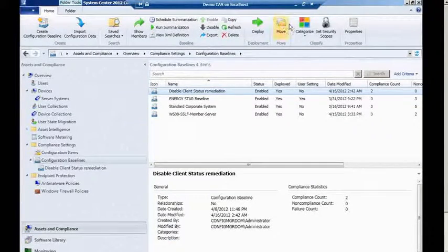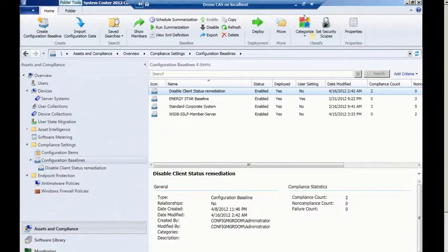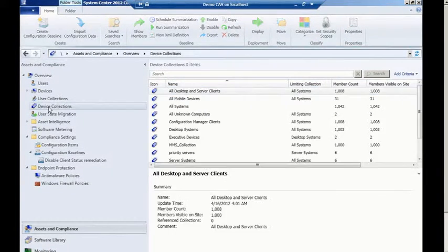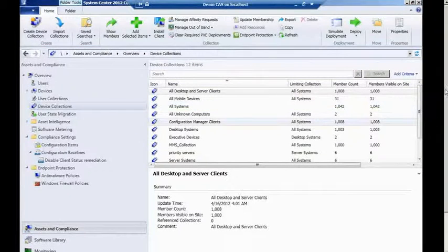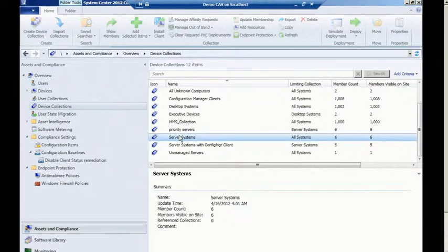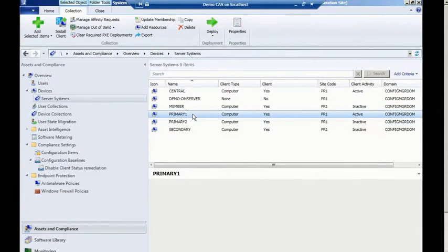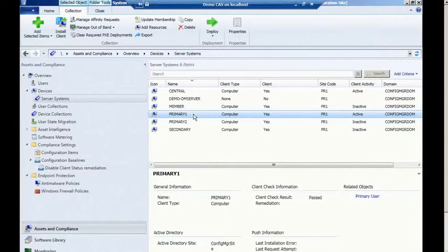Okay, have we got time for a remote control demo? I think we might just have time for it. Go for it. So what I'm going to do is go to my all server systems collection. And I'm on the CAS, so what I'm going to do is remote control my primary site.